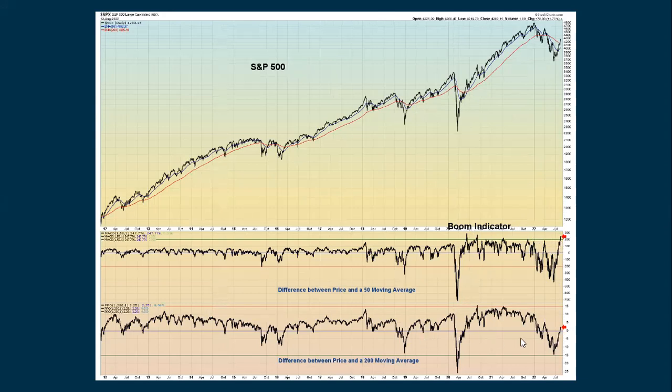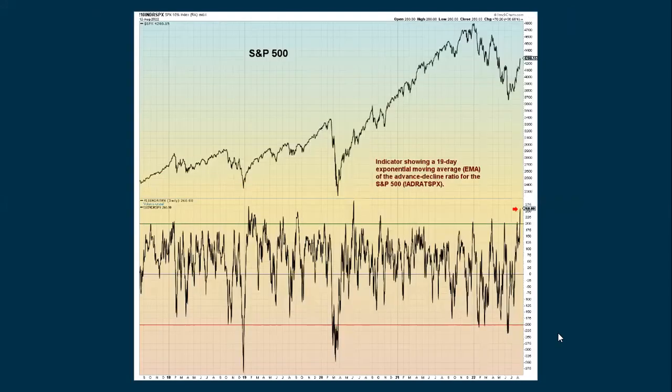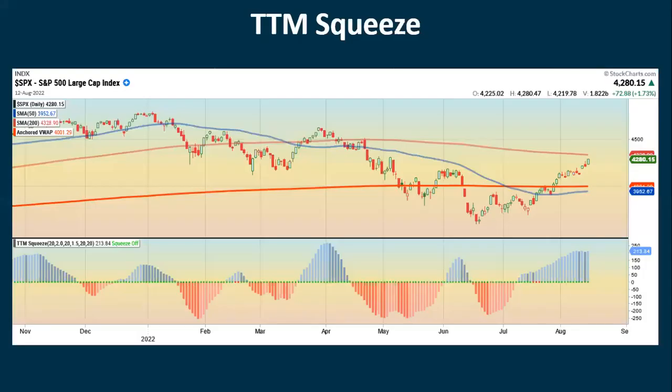With the 200-period moving average, we're starting to show some improvement, but we have yet to really break above the 200. This is another one I haven't shown in a while. This is the 19-day exponential moving average of the advance-decline line. It's starting to look a little extreme positive after going extreme negative. So yeah, it's positive, but we're seeing a lot of things starting to come together that we just want to be aware of right now.